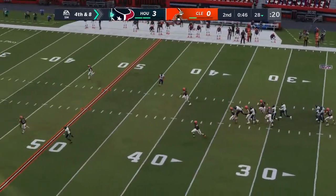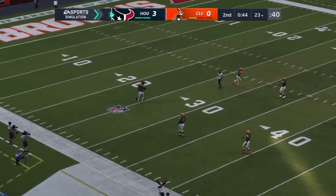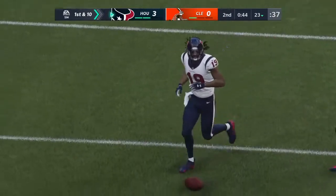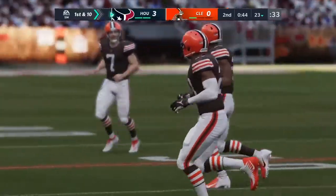And here's Gillen on now to punt as he gets this one away. A call for a fair catch, and it's made at about the 23-yard line. So a change of possession here on the punt. And the Texans will take over with a 1st and 10.